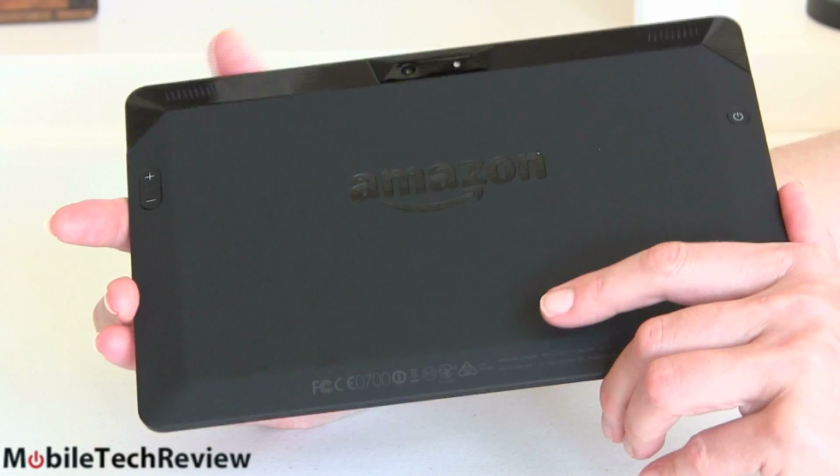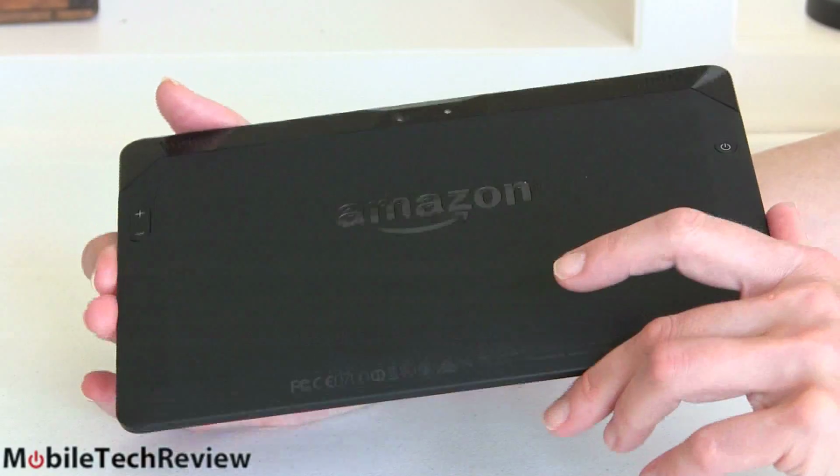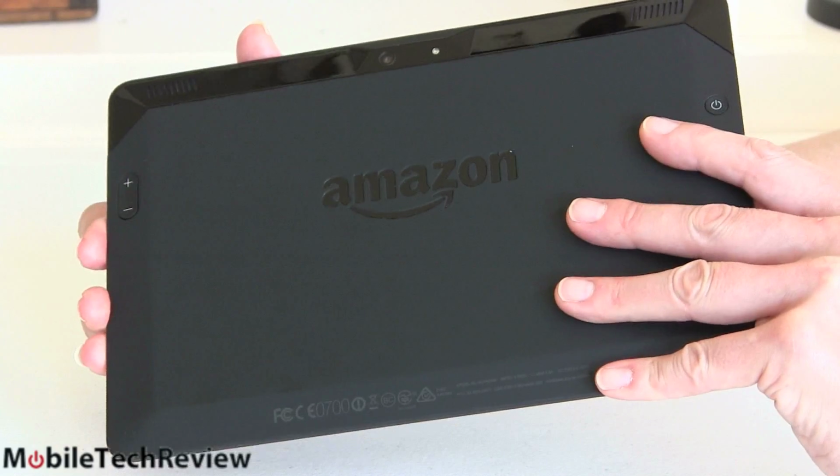You know, Amazon has never made a really drop-dead gorgeous product, and for the money you say, well, that's fair. And this is not drop-dead gorgeous, but it's not bad either, and the canted sides are actually pretty ergonomic and easy to hold on to.